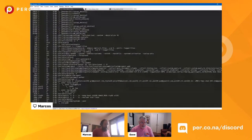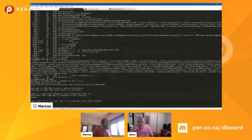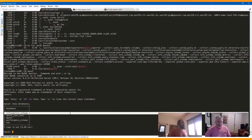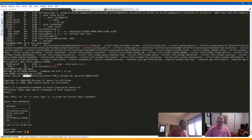Okay, here we have the infamous Marcos DB. It has mysqld running somewhere. And this mysqld has the movie JSON test that our dear Matt left for me. I installed XtraBackup, and I'm running MySQL 8.0, Percona Server 8.0.